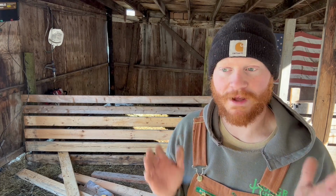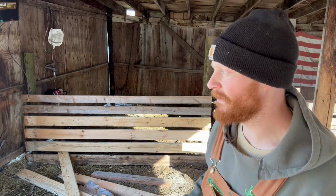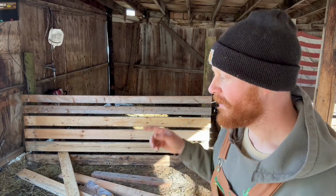Because what's going to happen is you're going to figure out how you want things to work, how it flows, how to work different animals in different places. And chances are, if you're inexperienced, you're going to get it wrong. And you're going to set everything up, put all this time and money into getting things set up, and then it's not going to be how you want it once you actually learn what you're doing. That was me. I did not listen. I heard him say it and I didn't listen.